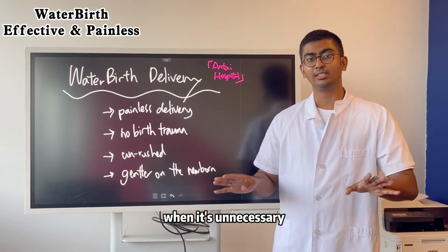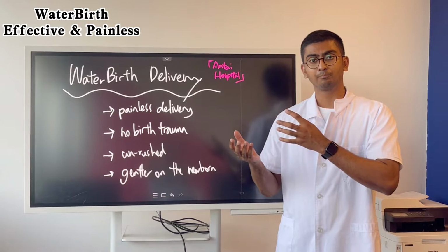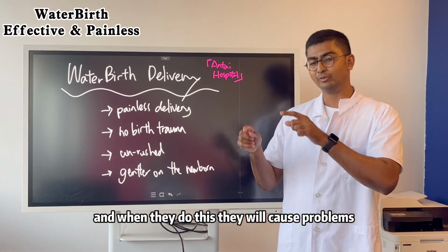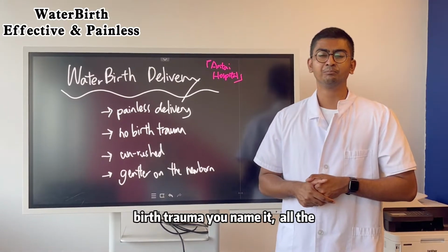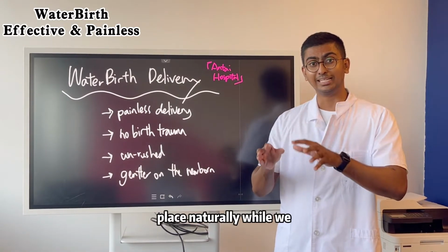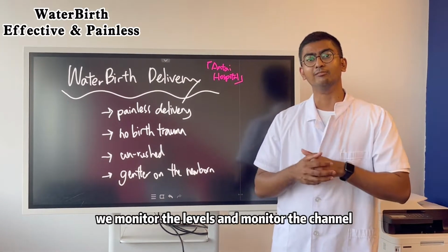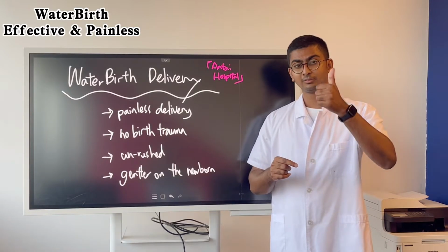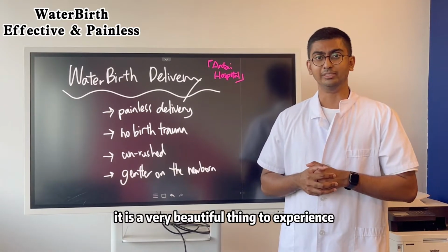In many cases, when it's unnecessary, they will just recommend C-section or force the natural delivery by giving labor-inducing medication very similar to oxytocin, just to make it faster. And when they do this, they will cause problems, complications, birth trauma, you name it, all the side effects that we don't want. However, in waterbirth, we simply wait and let it take place naturally while we pay close attention to the mother. We monitor the levels, we monitor the child, but we don't force anything. This is how we can make sure that it's smooth, painless, and that it requires no medication. It is a very beautiful thing to experience.